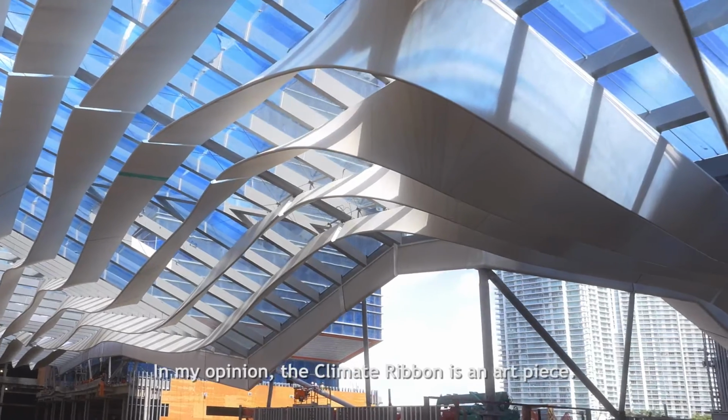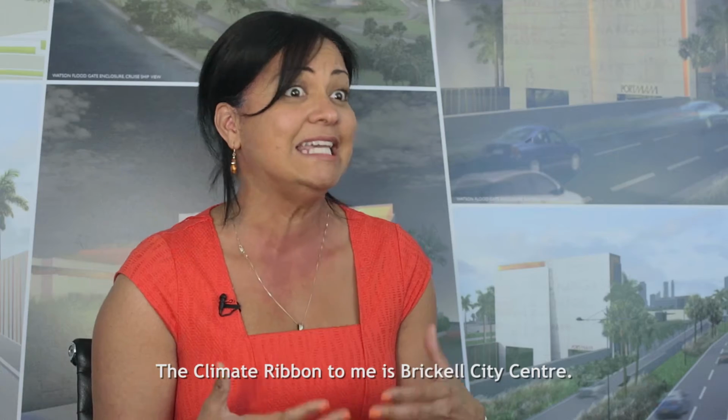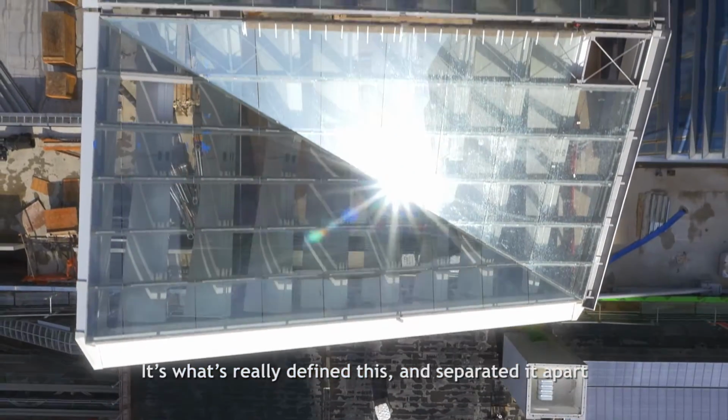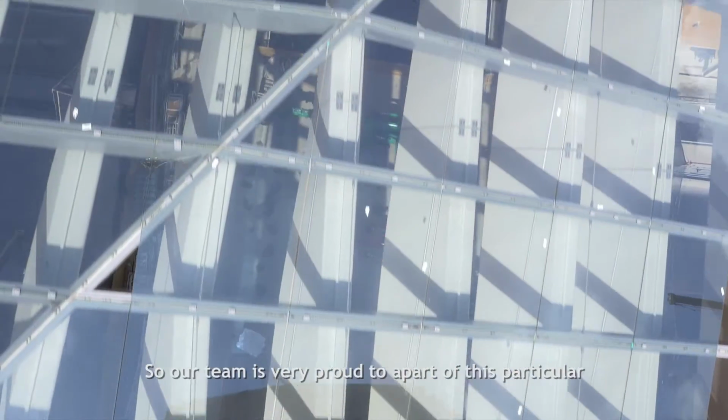In my opinion, the climate ribbon is an art piece. The climate ribbon to me is Brickell City Centre. It's what's really defined this as separate and apart from every other development in Miami. So our team is very proud to be part of this particular development in downtown Miami.